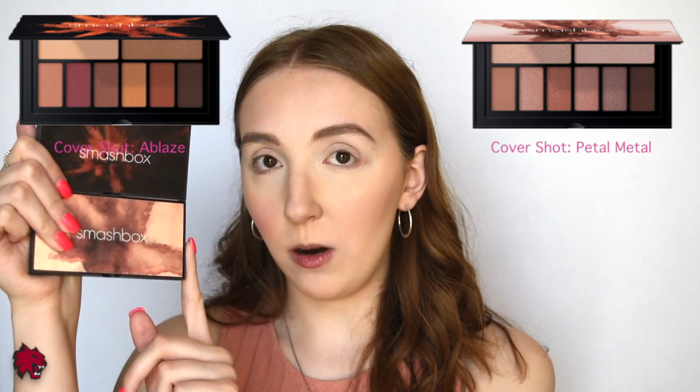Okay, so for eyeshadow, I have 3 favorite palettes that I'm going to be using today. I'm going to try to use all 3 of them because they're all my favorites. So first we have 2 of the Cover Shop palettes. The formula of the Cover Shop palettes is absolutely fantastic, but these 2 are just my favorite color palettes out of them. So we have the Cover Shop Ablaze palette and the Cover Shop Petal Metal palette. And the other one is the LA Cover Shop palette, which is so fantastic as well. You get the same formula and you get 4 quads of different color themes. So it's super great to create literally any look with.